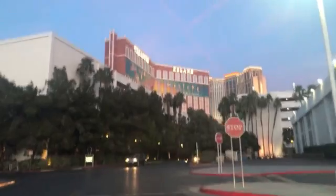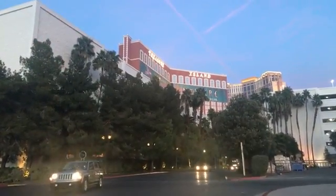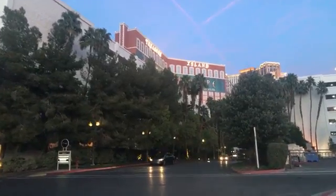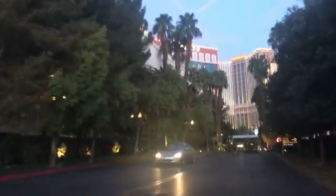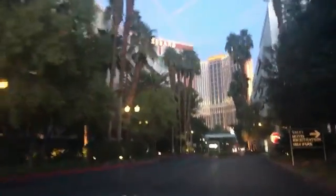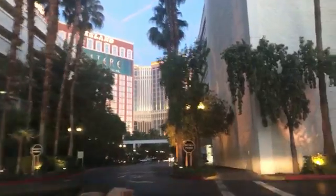Have you ever seen the Las Vegas Strip before? You're about to see it. So I'm going to drive the whole way from the central south by just Treasure Island and Mirage, which is across from the Venetian Hotel and Casino. This is the back way by Valet, North Valet.